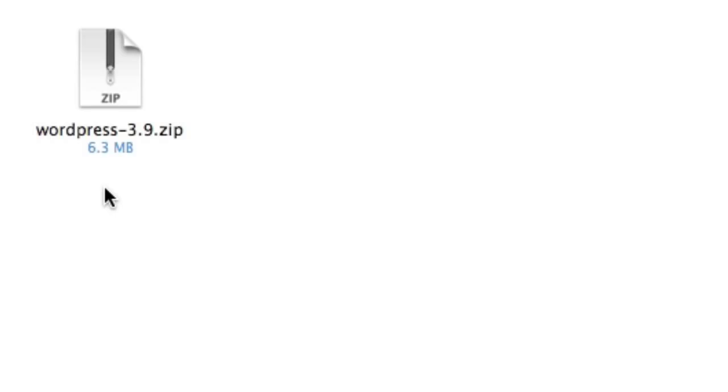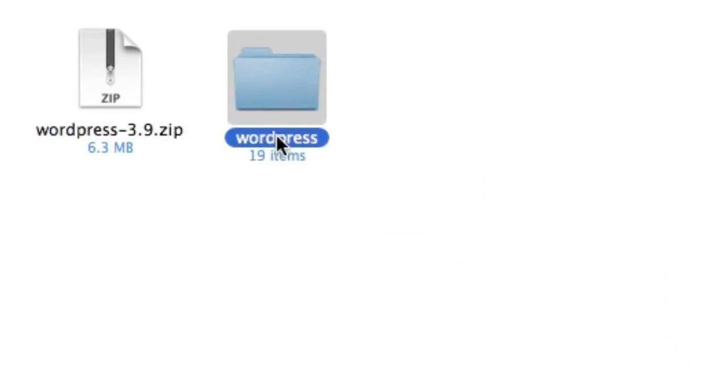The next step is to visit WordPress.org and follow the download buttons to download the latest zip file of WordPress. So once you've finished downloading WordPress, go ahead and extract the files. You can either double click it, or depending on your operating system, perhaps right click and click extract now. And then you should end up with a folder called WordPress.